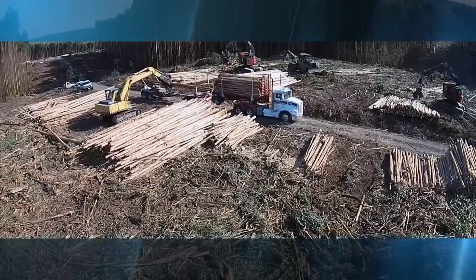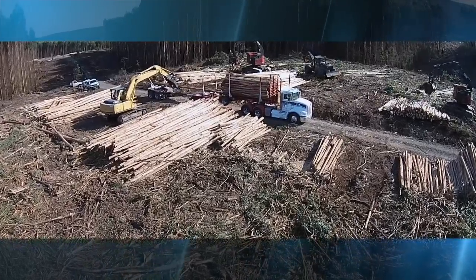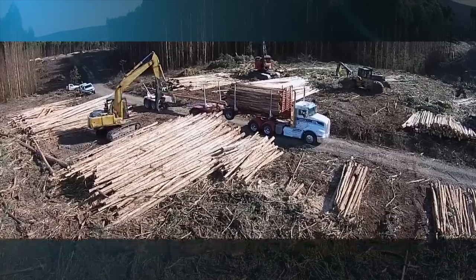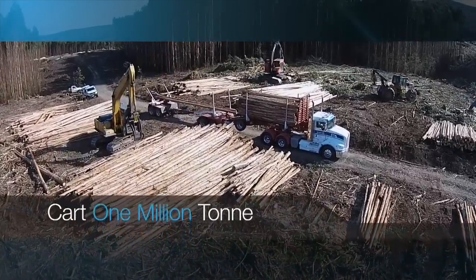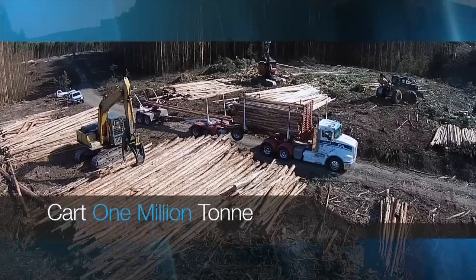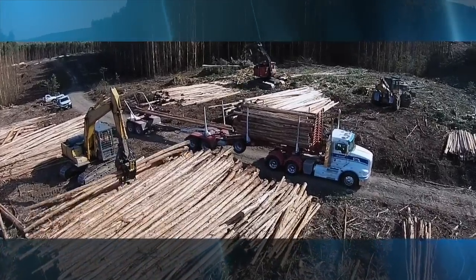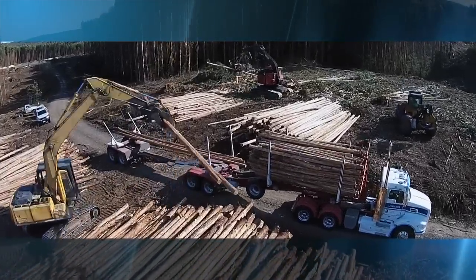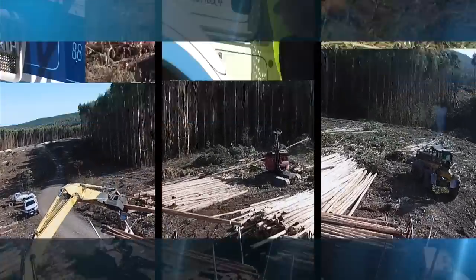We do a raft of things, but we probably harvest somewhere about 750,000 tonnes of wood a year and cart somewhere in the vicinity of 1 million. We also cart a lot of other things. We do heaps of wood chips. We do 1 million tonnes of iron ore a year. We also have 6 mobile chippers.